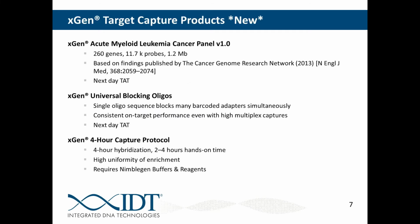Over the past 2 weeks, we've launched a few new products. The first one that we are very excited about is the launch of a stocked panel, the xGen Acute Myeloid Leukemia Cancer Panel. This panel consists of over 11,000 probes targeting 260 genes that are specific to acute myeloid leukemia.